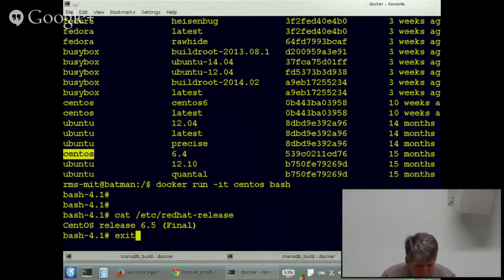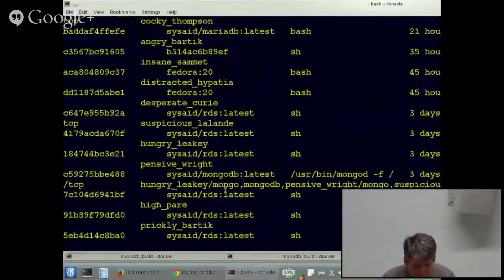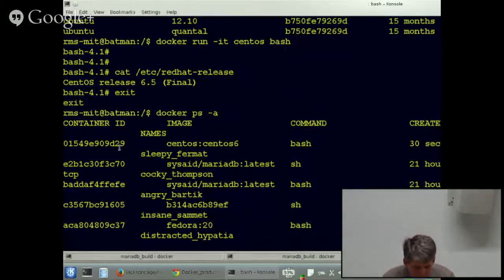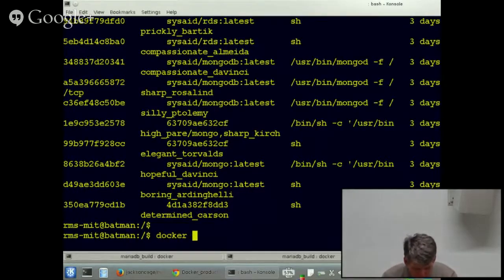I can then exit, and if I do a docker ps -a, you'll see that that CentOS one that I was running, that's its container. I can then do docker start.